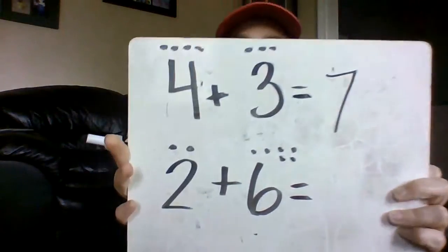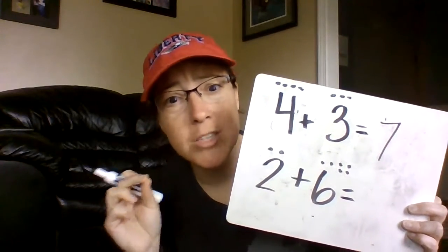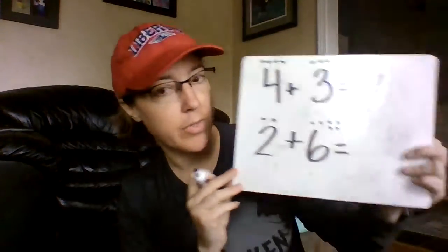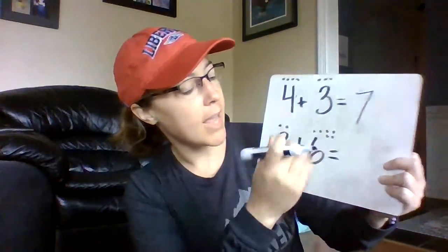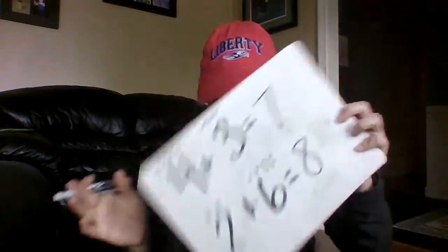And I'm just drawing them small, but big enough so I can touch and count them. If you draw them too small, it's hard to see them. So you definitely need to draw them big enough so you can count them. Let's see what our sum is. 1, 2, 3, 4, 5, 6, 7, 8. 8. Okay, those are some strategies that you can use to help you add numbers together.